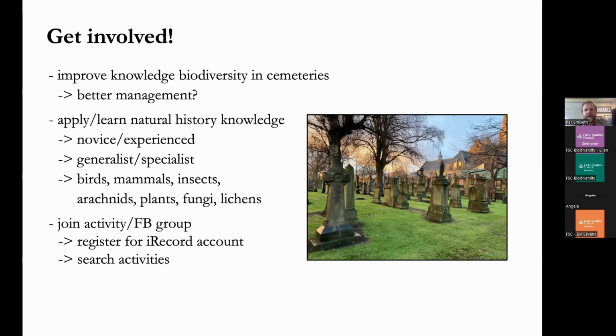And it's suited for people who are novices, who maybe haven't done much biological recording before, because quite a lot of these groups have good resources available. They're quite conspicuous and they're quite straightforward to identify from photos as well. But it's also useful for people who are more experienced naturalists.